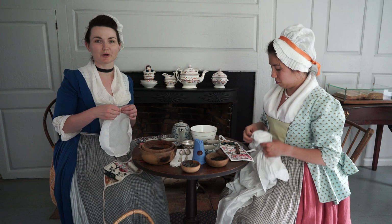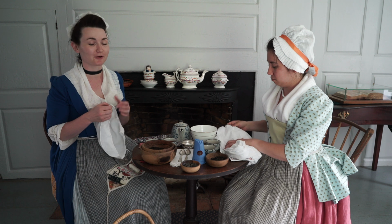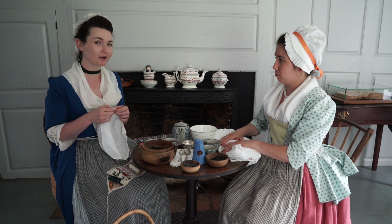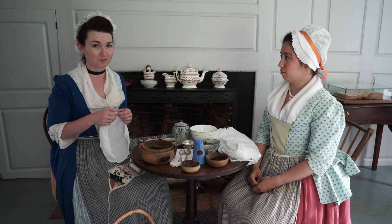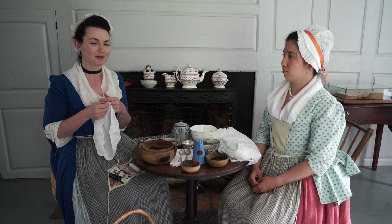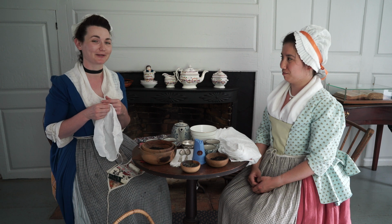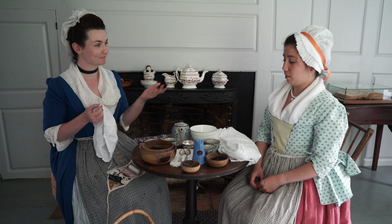Well, welcome to the Alden's parlor. We're doing a bit of sewing and we're having some tea, as the Alden ladies certainly would have. And for most of their lives, women in families like the Aldens in rural New England would have been drinking Chinese tea that was being imported to England and then sent over here to the colonies. But at a certain point, people stopped doing that because it became a political issue. So I think we'll start by talking about what kinds of tea they were used to drinking.